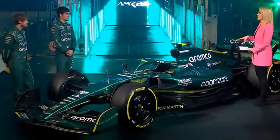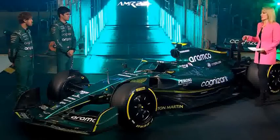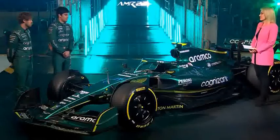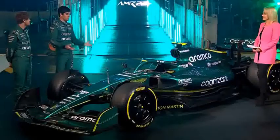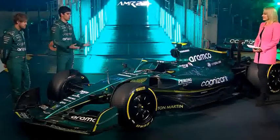And Lawrence, you were with the team in the previous iteration as Racing Point. How did you feel when the team became Aston Martin? What do you think it adds, bringing that name back into the sport? It's been amazing. I think we've grown so much as a team since I first started in 2019 as Racing Point. I think Aston Martin has brought so much excitement to the brand, and has really helped us grow and attract a lot of very talented people into our team, and that's what we're doing.